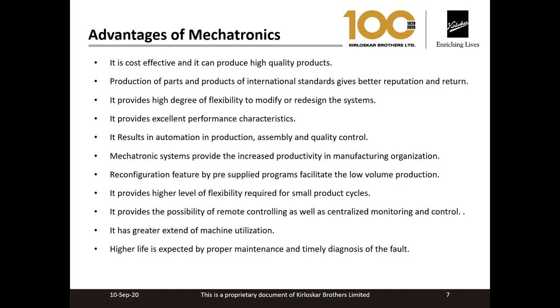It's also very reliable, so it can self-diagnose when things are not so good. So these are many of the advantages we can see with mechatronics, smart machines.